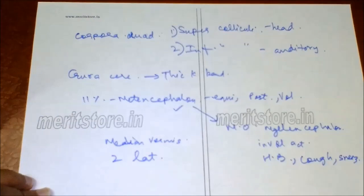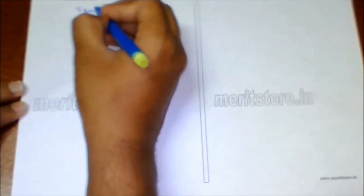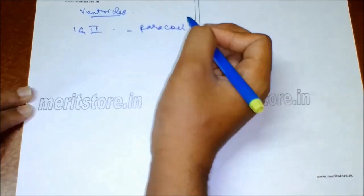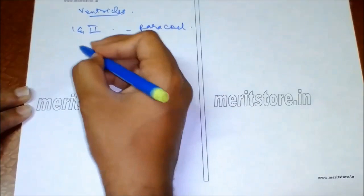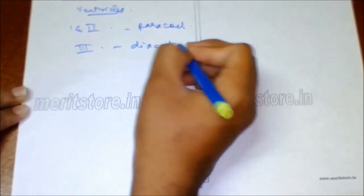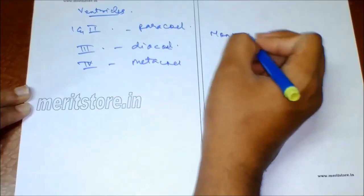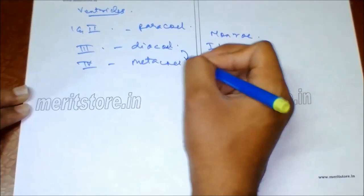The cavity of the brain is known as ventricles. There are four ventricles. First and second are lateral ventricles, also known as paracoele. Between the lateral ventricle and the diacoele, there is the foramen of Monro. Diacoele is the third ventricle, and the fourth ventricle is known as metacoele. Diacoele opens into the fourth ventricle by iter, or aqueduct of Sylvius.